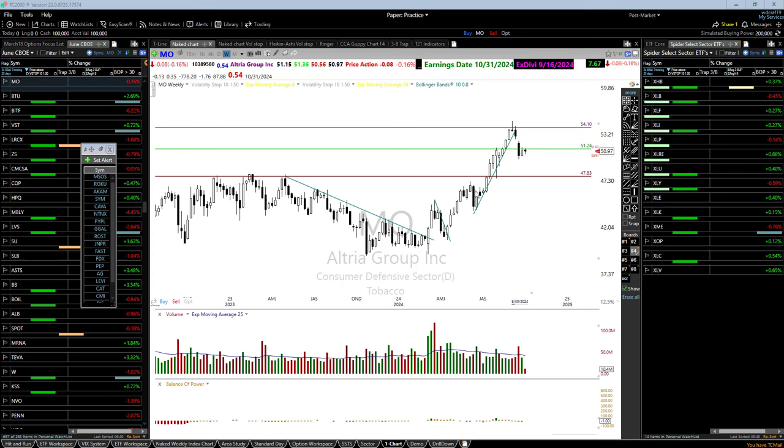Pretty stretched in the short term. I would expect a rest is coming. So if I were long this trade, guess what? Looking for covered calls up here.